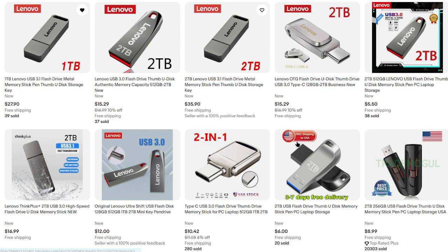It's like, okay, this is a 2 terabyte flash, U-disk, memory stick, pen, PC, laptop storage, and they want $6 for it. Okay, yeah, right. I suppose you could imagine buying something that's supposed to be 2 terabytes for $6, or $5.50, or even $35.90. It's all going to be fake.